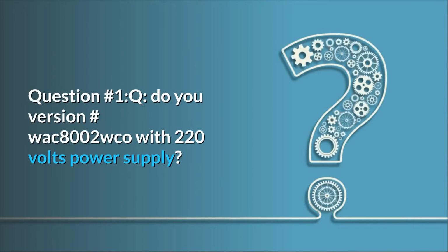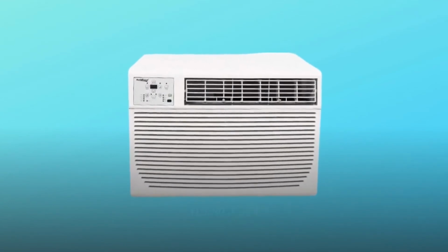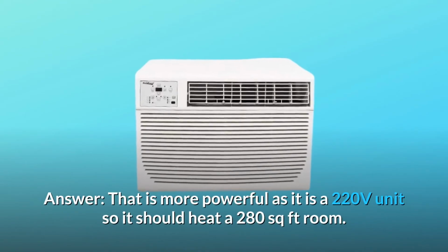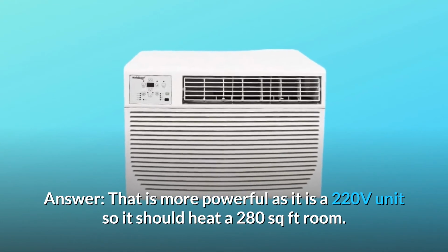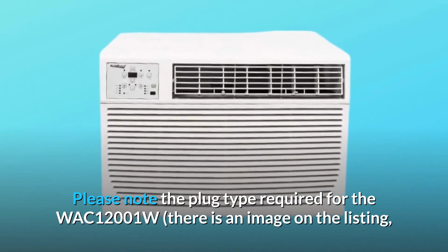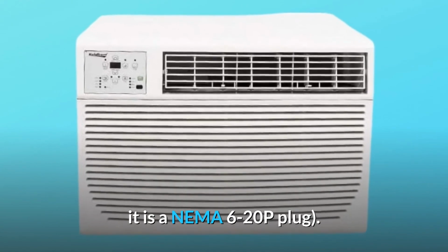Question number 1. Do you have a version of the WAC8002WCO with 220 volts power supply? Answer. No. Question number 2. How many square feet will this unit heat? Answer. That is more powerful as it is a 220 volts unit, so it should heat a 280 square feet room. Please note the plug type required for the WAC12001W. There is an image on the listing. It is a NEMA 6-20P plug.